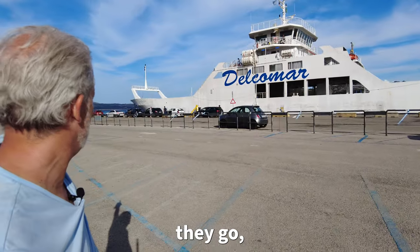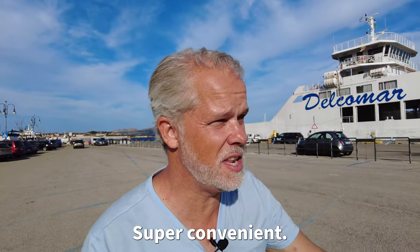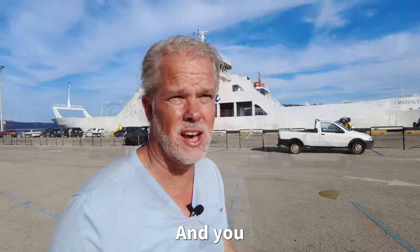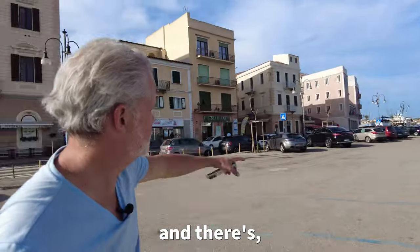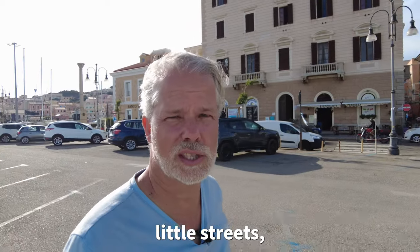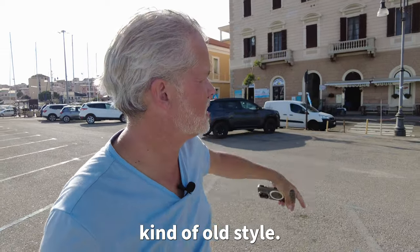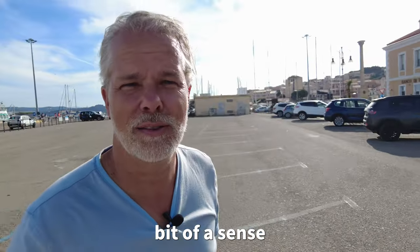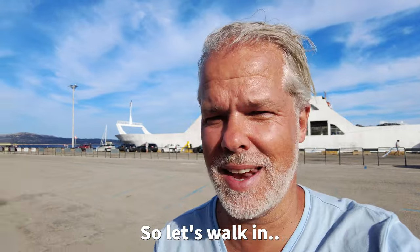Well, I'm in the town of La Maddalena, and here's where we have the ferries. They go like every 15 minutes. It's super convenient. Just drive on. One ferry just left. There's a second one. And you have the town here, and there's nice little streets, little restaurants, kind of old style. So I'm just going to walk around a little bit and get a bit of a sense of the town. So let's walk in.